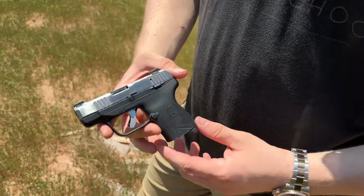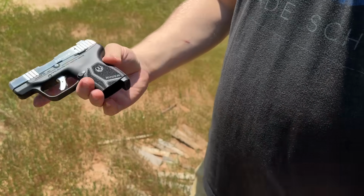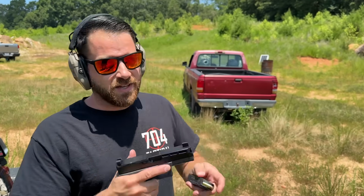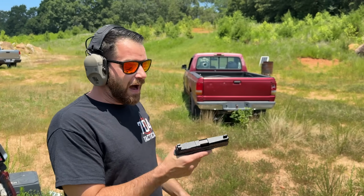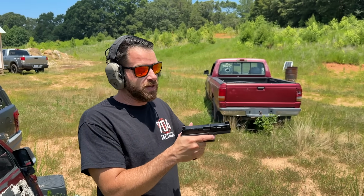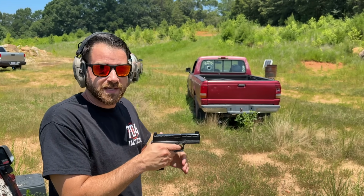What'd you get, Brett? Picked up the Ruger LCP Max 75th anniversary. I've actually already got one of these, but can't have too many micro 380s. The last thing to do is try it out. Hopefully everything works well. I think this was a smoking deal for that complete package. A lot of value here just alone in the dagger, let alone the bonus items. But let's take some shots.